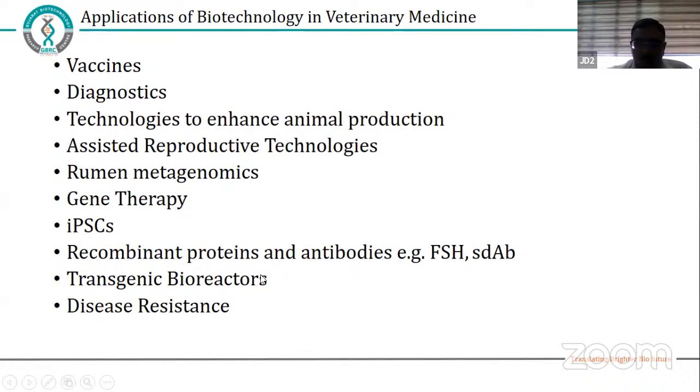Then recombinant proteins and antibodies, which are used as biopharmaceuticals. There are a number of human products in the market, like biosimilars, and a number of companies are working in this direction. And in veterinary medicine also there is a requirement for these recombinant proteins and antibodies for developing vaccines, diagnostics, as well as therapeutic proteins.